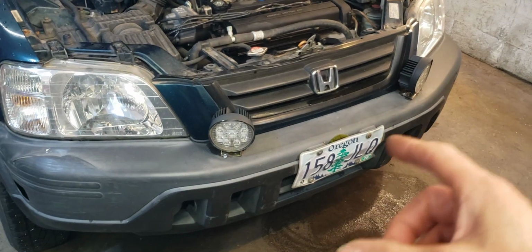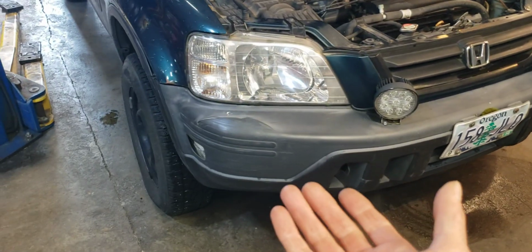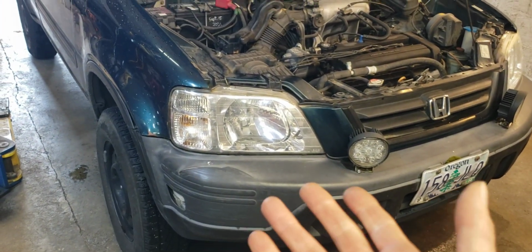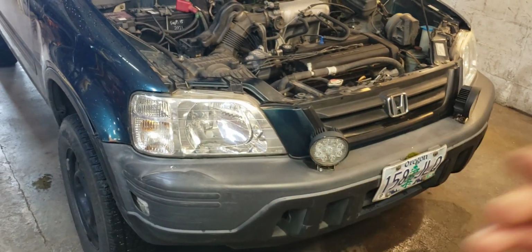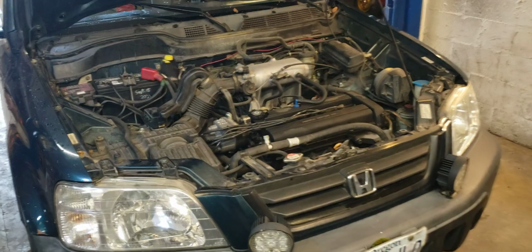I got the lights working again. It does have lights under the car, which you'd call undercarriage lights or neon lights, for when we're skiing. It reflects off the snow. It's pretty cool. This has been a great car for us.